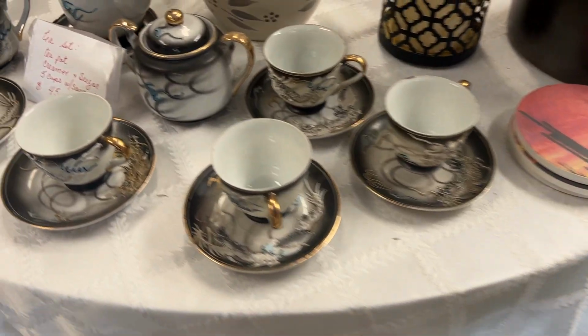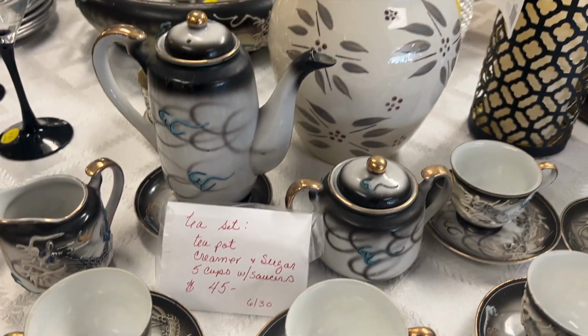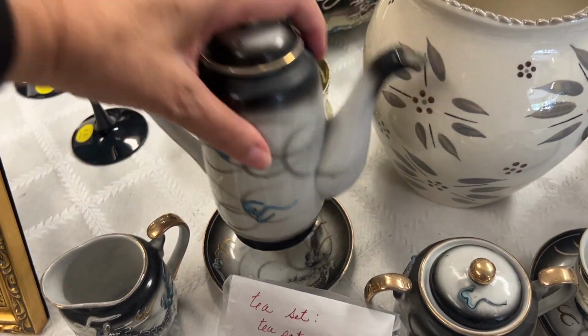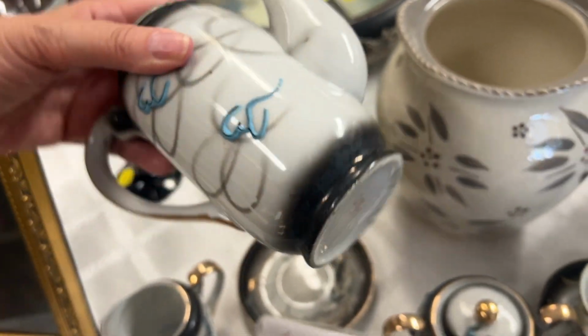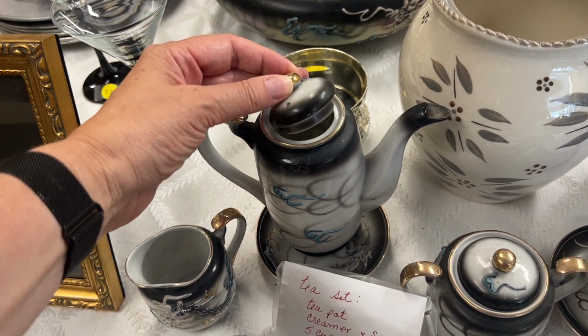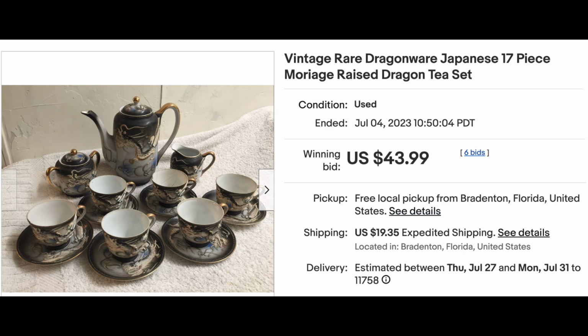And then I went back into the other room and I saw this set. It's a vintage Japanese dragonware set, and it was $45. I've seen these at other thrift stores as well. It's got a raised design on them. They're very pretty. But I looked one up. It's the same set pretty much, and this actually had 6 teacups and saucers, and that was $43.99.